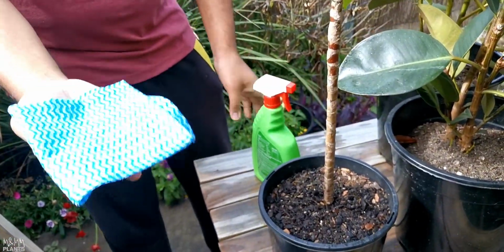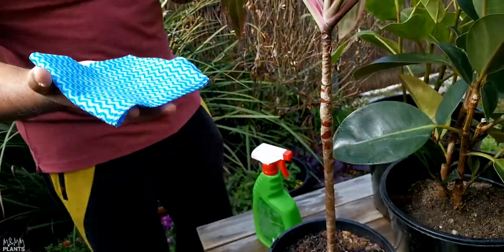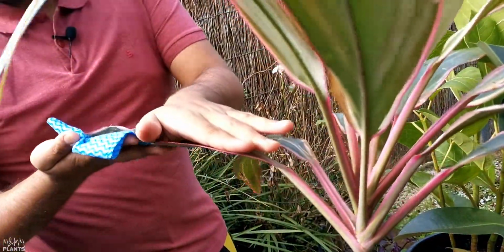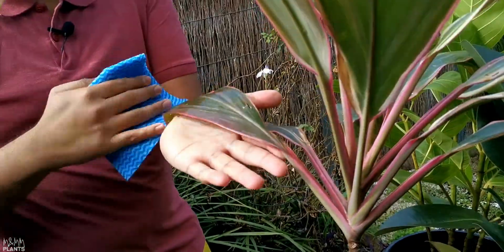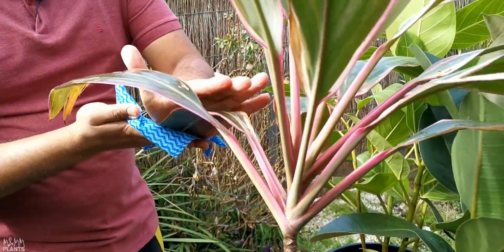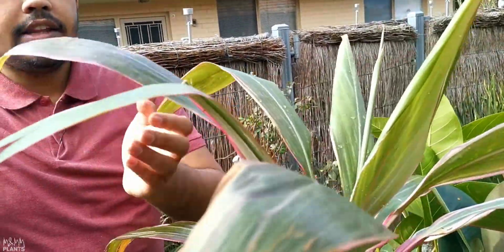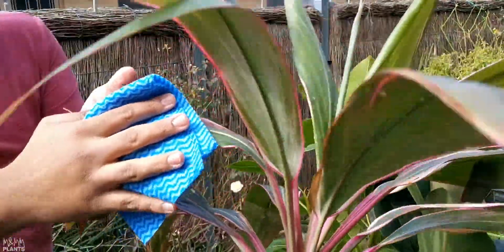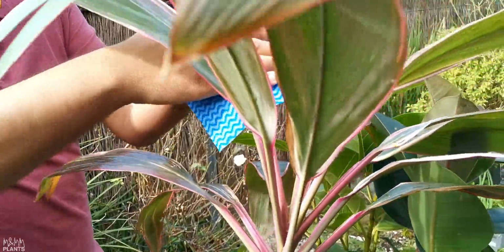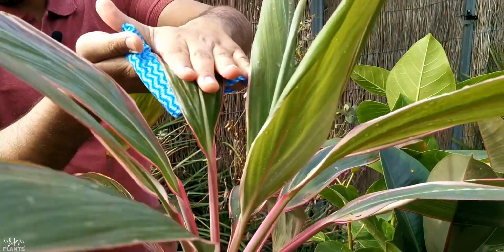And this cloth, obviously I will not use for any other purpose. It's strictly for garden purposes only. And I will wipe my leaves with this wet cloth which has the organic insecticide. Whenever I wipe any leaf, I will wipe underneath the leaf and the top part of the leaf properly, not just the top part. Most of the time the insects will be on the bottom part of the leaf.